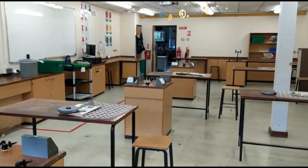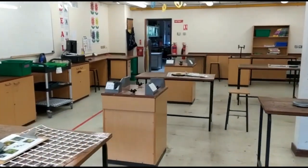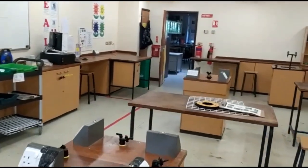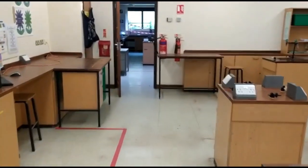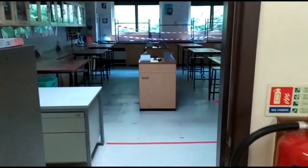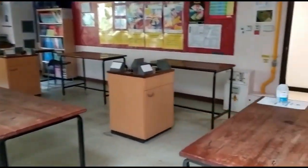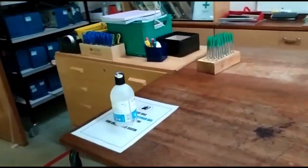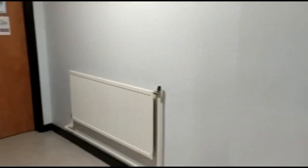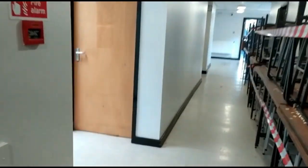Here's a lab all set up, ready to go outside and do some field work. Let's zoom through. So we're all nicely spaced. Let's see what else. And then going through here. Oh, another teaching classroom already set up. Here we go. Oh, hand sanitizer, staying safe. Go this way. Okay, we're off. Following the arrows on the floor.